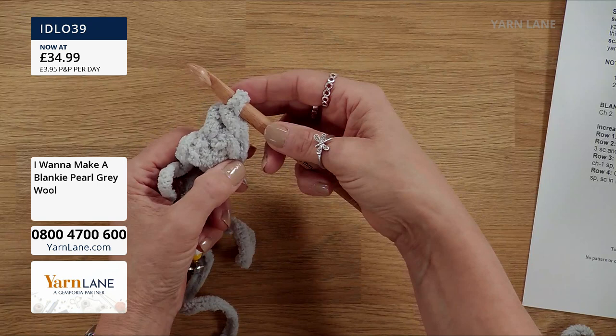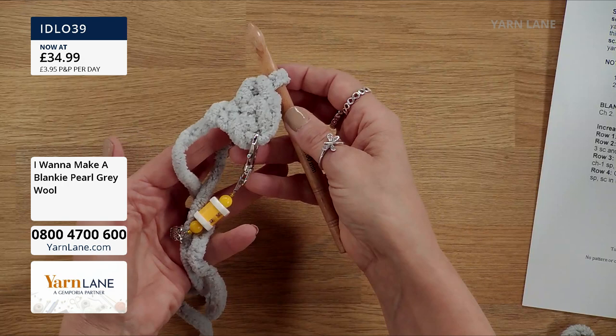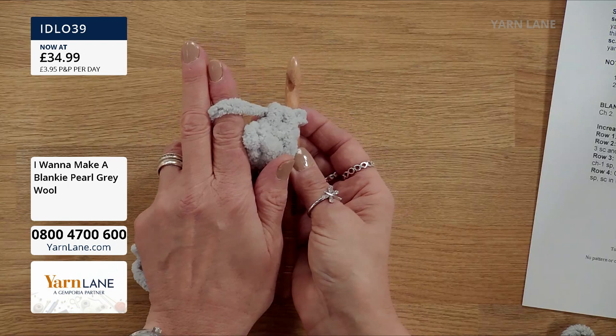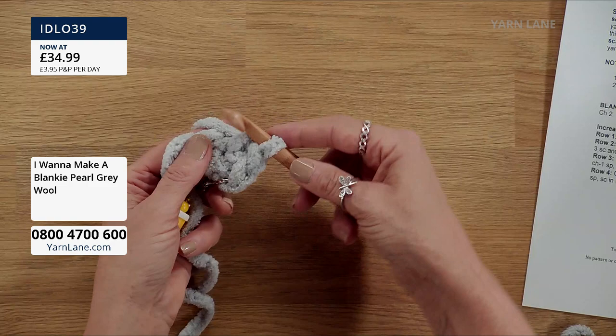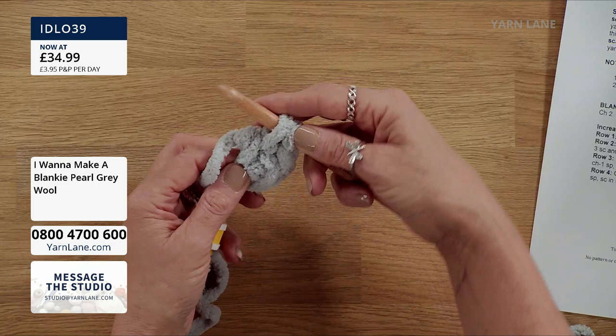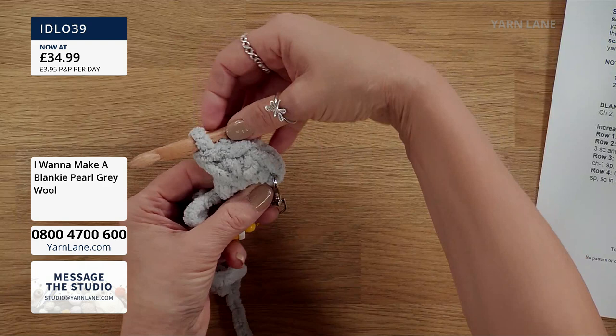So I'm going to do one more, and as you can see at the moment, because the yarn is so thick, I'm not having to do any tension. I'm literally just catching the wool between and holding it firm between my two fingers. So that's why it's so good for if someone's got the confidence to want to try something, then that would be suitable. And we go back in the same hole, yarn over and pull through. So we've got two loops on the hook, yarn over and pull both loops off. Now that is our first row complete.